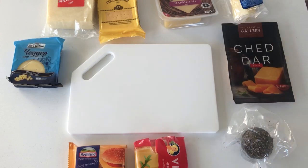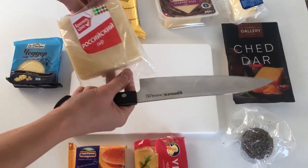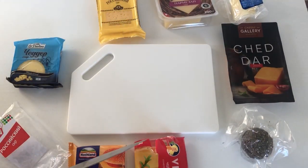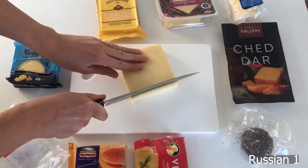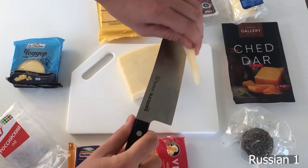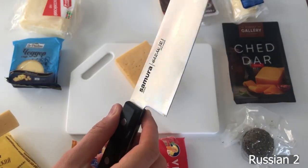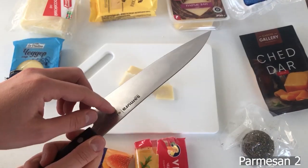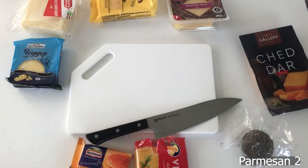Checking the cheese for traces. Good cheeses should not leave marks on the knife when cutting. I have some of the cheeses already sliced, so I can't show clearly with all the examples. So, Russian cheese 1 left a barely noticeable mark. Russian cheese 2 left a light mark. Parmesan 1 left almost no trace. Parmesan 2 left nothing at all. By the way, it's very hard compared to Parmesan 1.